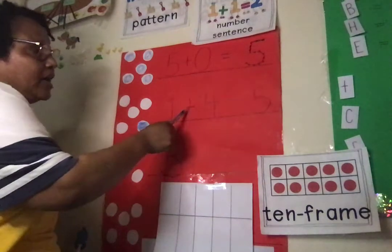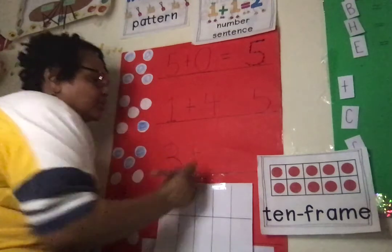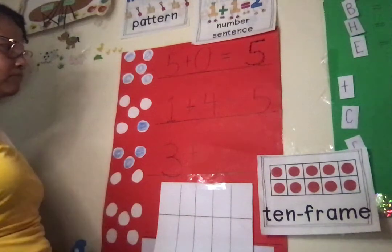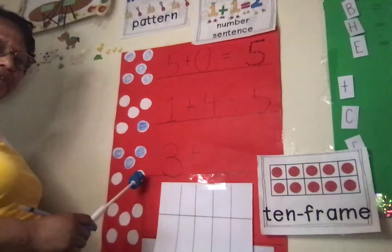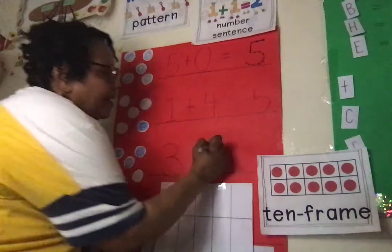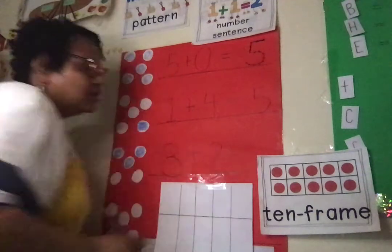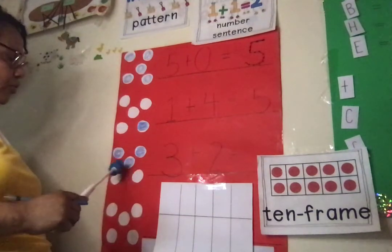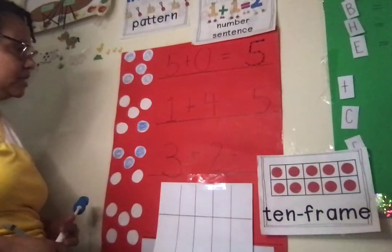Now I need a plus. A plus means I get more. How many more do I get to get to 5? How many aren't colored? 1, 2. So let's check. I think we're right. Equals. Let's see if it equals 5. 1, 2, 3, 4, 5. Do you see it? It's still 5.